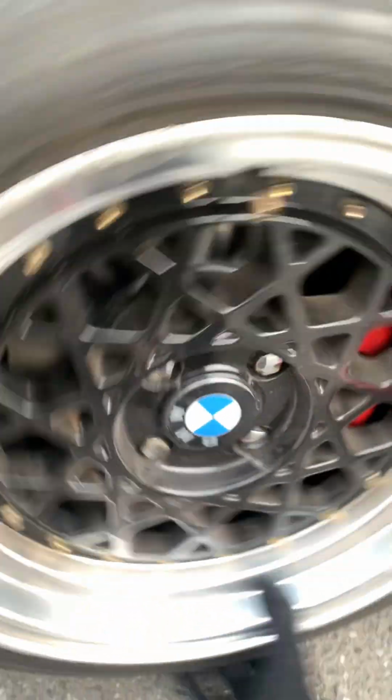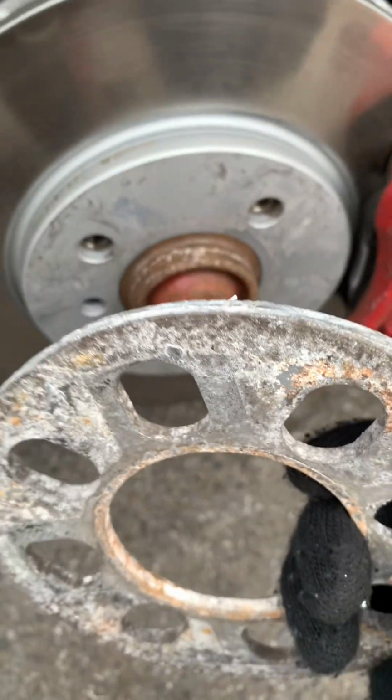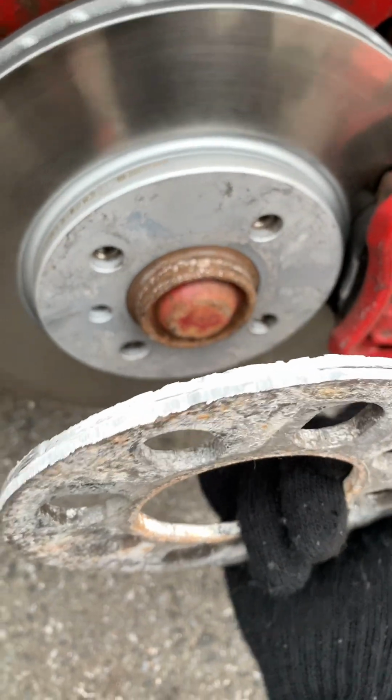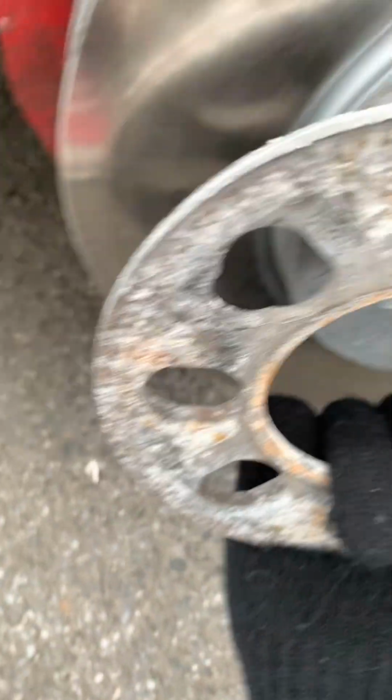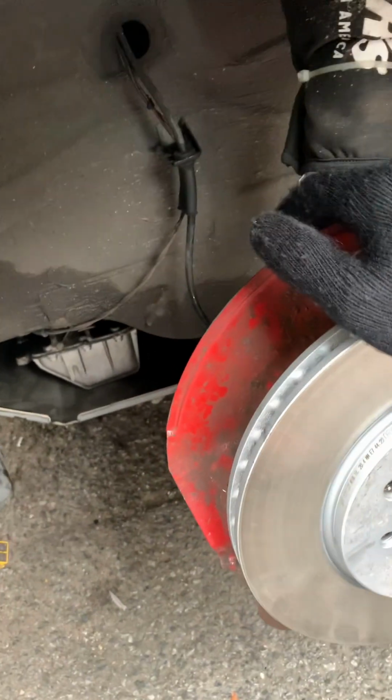Let's fix this rubbing issue on my new pads. Let's take a look at the spacer though. You can see where the brake pad was rubbing on the spacer right there. No bueno. So I'm gonna see if I clear the strut tower without the spacer. Hopefully the wheel clears it. Back on, no spacer. Let's see.